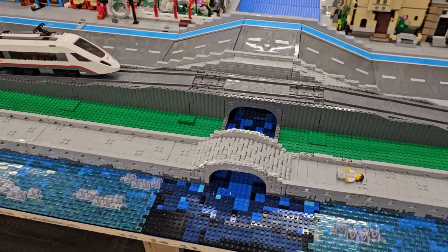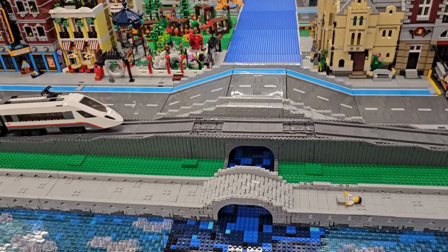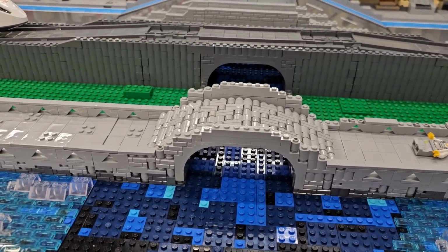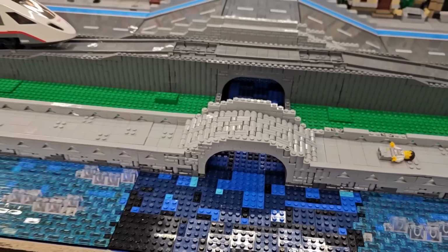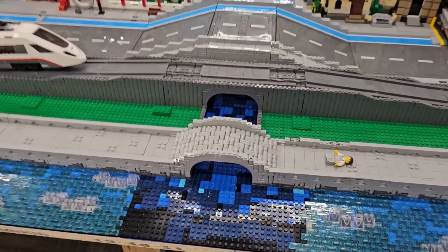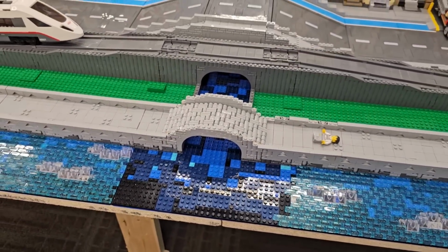There have been some people saying that, hey, the arch is still not wide enough. The arch needs to be wider. Rip it all apart, restart. I don't know, man. I don't know if I want to do that, but we could make this 16 studs, 18 studs, 184 studs.